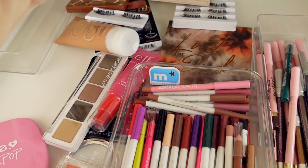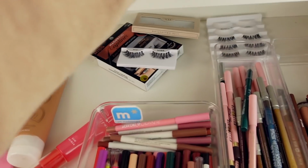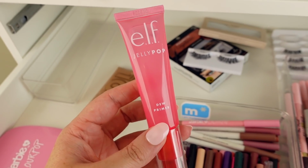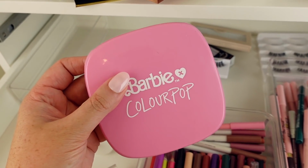This one is the Patrick Ta. I have these Natasha Denona palettes, which were actually like BoxyCharm exclusives, which I do love. And then, oh, I forgot that I got this. This is the e.l.f. Jelly Pop Dew Primer. So I will put this in my drawer so I can really focus on using it. And then I will take this out of my drawer. It's just the Barbie ColourPop highlighter.